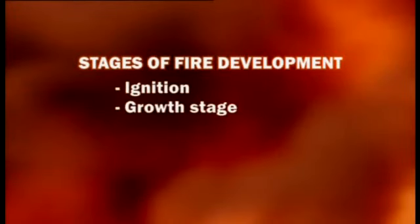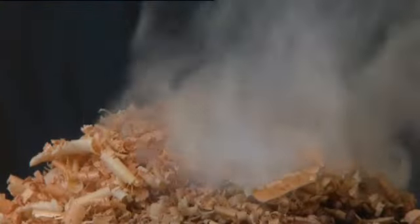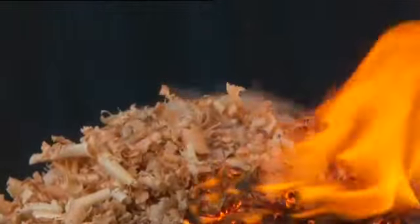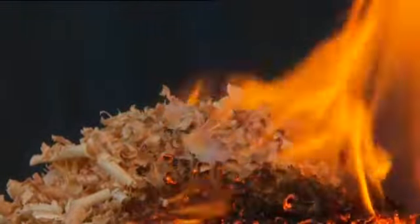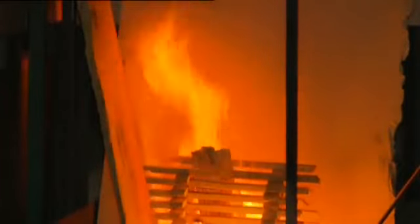Rapid fire development within a compartment can be broken down into five distinct stages. Ignition, the growth stage, flashover, a fully developed fire, and decay. Ignition occurs when a flammable material reaches its flashpoint and commences burning. The growth phase is when a fire becomes self-sustaining.